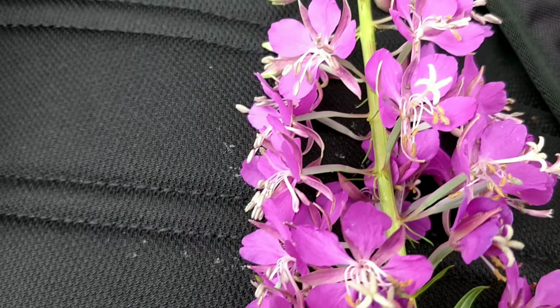And then we can just take off the flower head and strip off the leaves, and we can use those for making tea. So then you're just left with the stem, and then with a knife just cut down the whole length. And you can see all the pith in the middle.